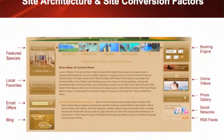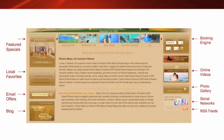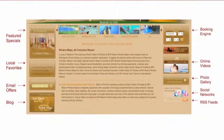Sure. The first thing I look at when I evaluate a website is the homepage. Are you treating it like a destination, or are you treating your homepage as directional, showing people where they need to go right away?